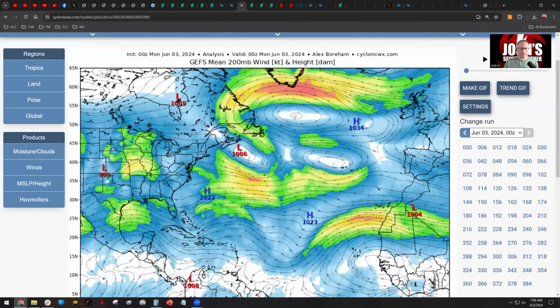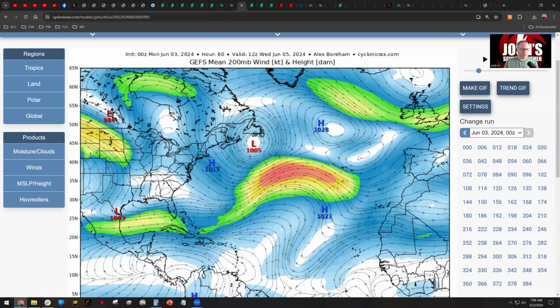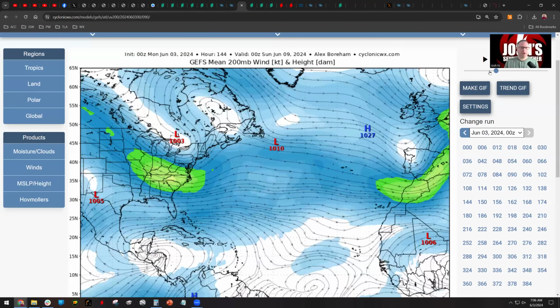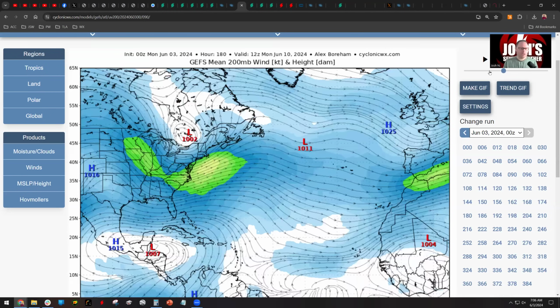Here's a look at the upper level pattern, and I'm going to take this across, and you'll be able to see fast westerlies here over the Gulf of Mexico. Will keep that wind shear hostile for storm development. Over time, though, as we get to about this time next week, we see those winds relaxing out of the west.